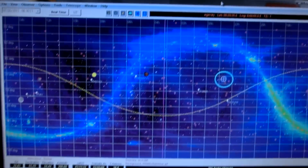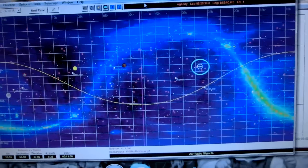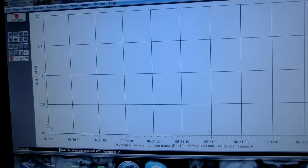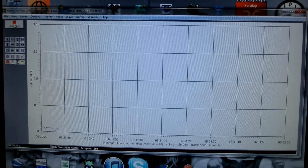It should be an area fairly rich in hydrogen. So we're going to scan 1420 to 1421 and see if we see the hydrogen line, well known as the peak around 1420.4 megahertz.